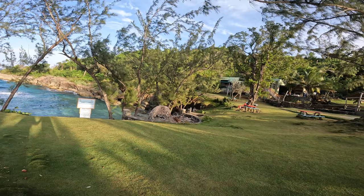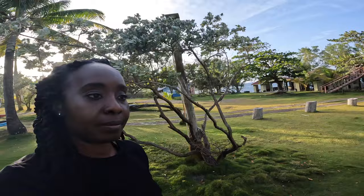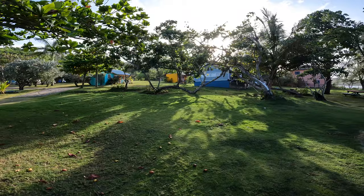You can spend a day here, you can picnic, you can hang out with your family, with your friends, play a game. It's really nice. A lovely property in Jamaica. A lot of people will visit Strawberry Fields for a group trip. It's an affordable option also to stay somewhere outside of Kingston.